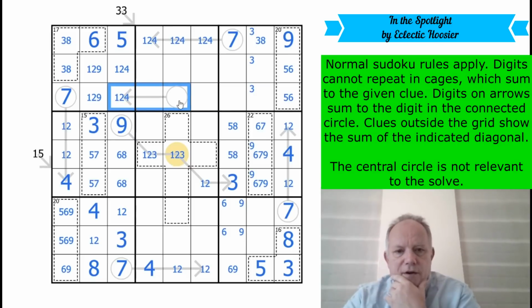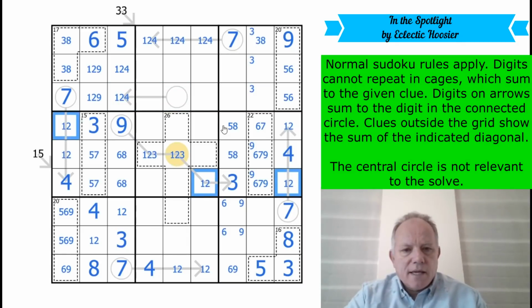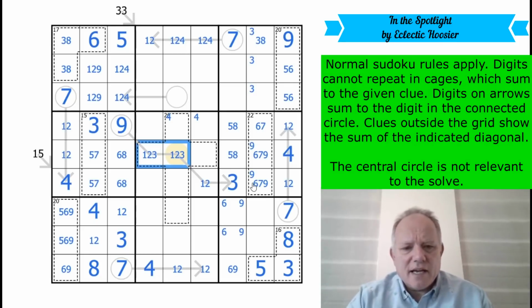I hadn't really thought about this arrow at all yet. Got 1, 2 pair here, and here, and a 1, 2, 3 pair there. Ah, 4 is looking up at that. So one of those is a 4. One of these is a 4. What about this 26 cage then? I don't really know. I don't think it's clear how we fill that in. Unless, again, am I missing something?